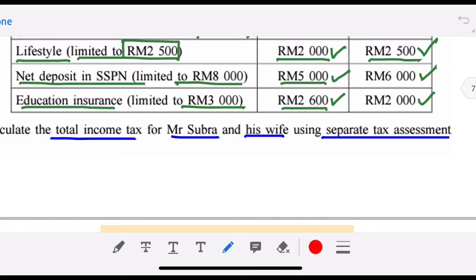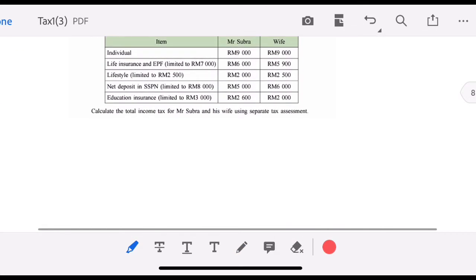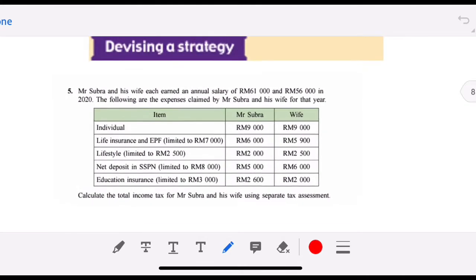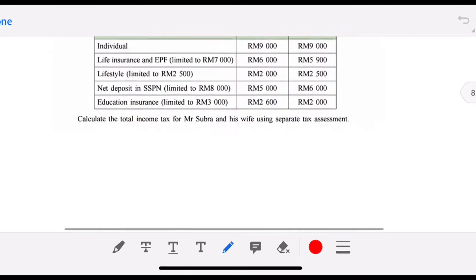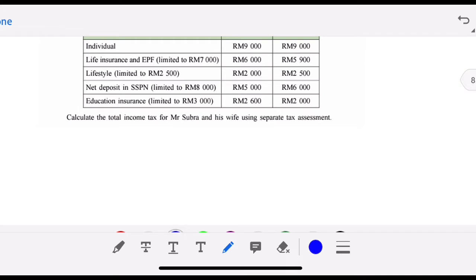Okay, we are going to calculate the chargeable income for Mr. Subra first, right? Okay, so we do separate tax assessment, so we need to do separate calculation. So let's see how to work out the answer. So we are going to show the steps here. Now we are going to devise the strategy. So we need to show clearly the working. So let's start with Mr. Subra. Okay, we will do the chargeable income first.